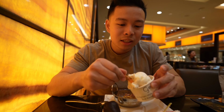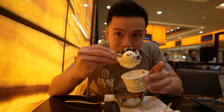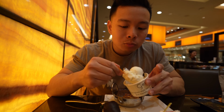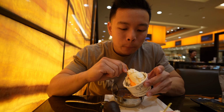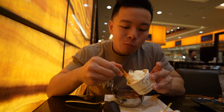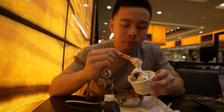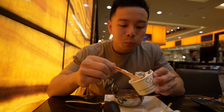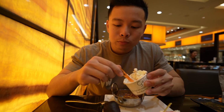Alright, so let's try this. A little cookies and cream. Nice big Oreo flakes on it. And the vanilla is nice and creamy. I love my vanilla ice cream. Nice and creamy. I love the creaminess. Good gelato. Very good gelato. I'm very satisfied with the dessert. I can eat cookies and cream all day. It's my favorite ice cream flavor.